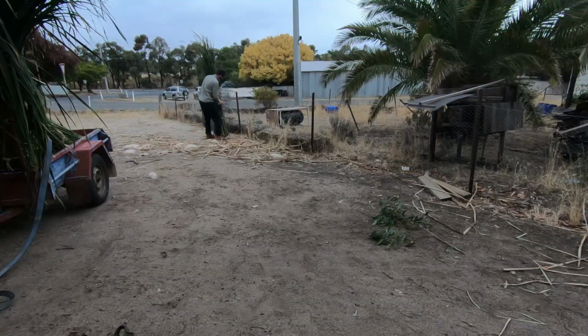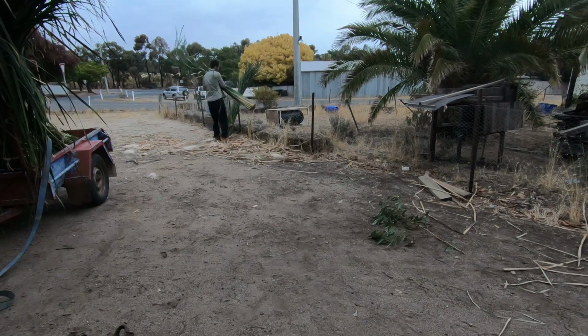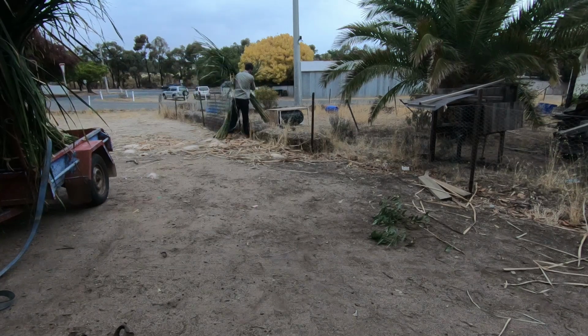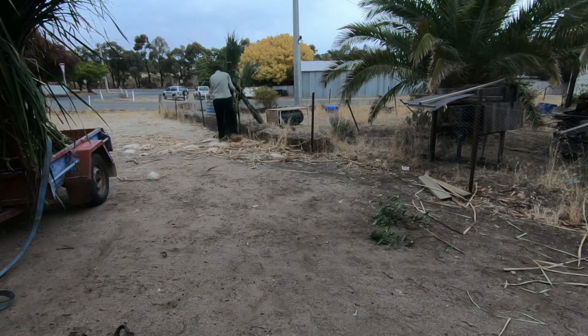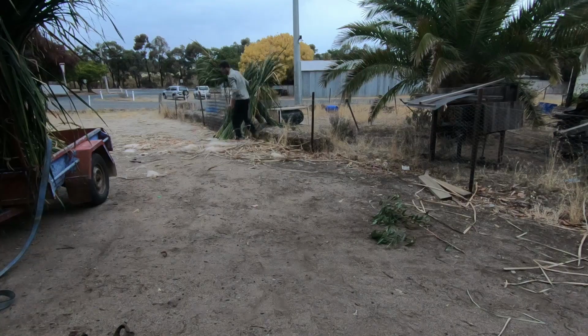So for this trailer load, what I did was I stacked it up against the front fence, which I'm sure gave the neighbours another reason to think that we're just a little weird. Now this is to allow the rush to dry out so that when I tie it on, it's not going to come loose later as it shrinks.